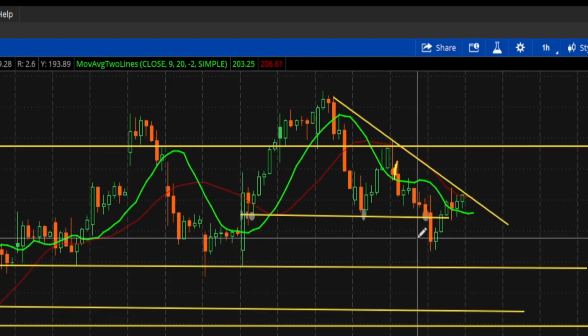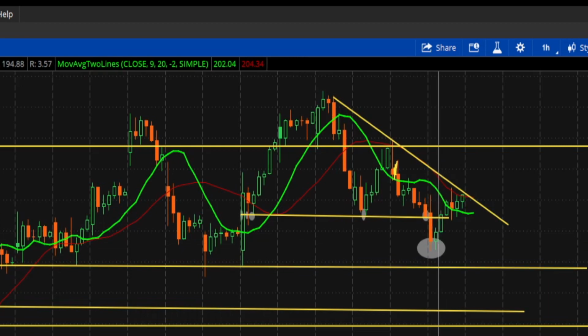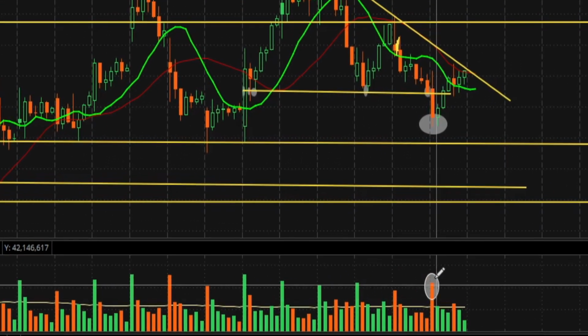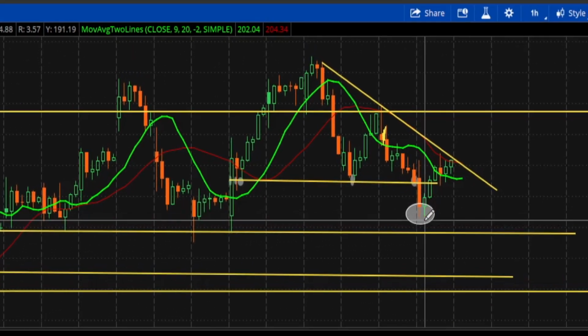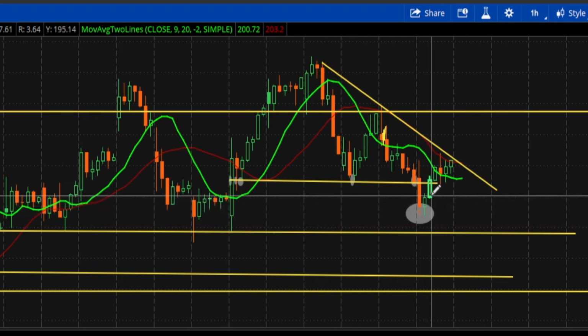This tells me that people wanted in before we got down here. The buyers came in, and you could see that right here with the volume, right? So you had people selling, and you had people buying. They were selling right into the buyers. And then you can see how we snapped back.